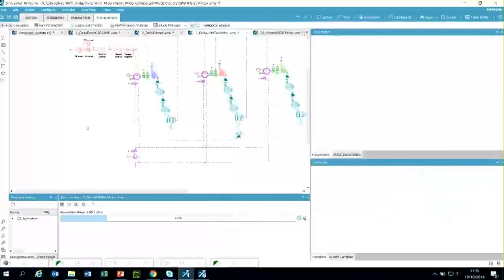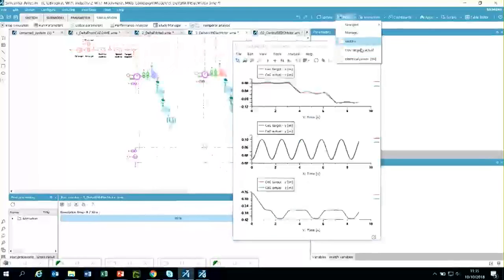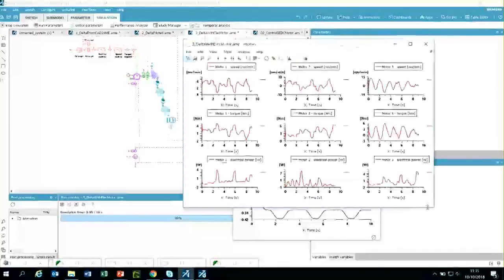Okay, so now the simulation is started. So again, what you can plot is the following. Target of the position of the center of gravity. You see that we are controlling the Z and Y axis in a good way. Yeah, that's difficult also to control the X axis. Okay, but at the same time, you can again plot the different speed and torque of the different motors, and in addition, you have the electrical power for each of the motors.